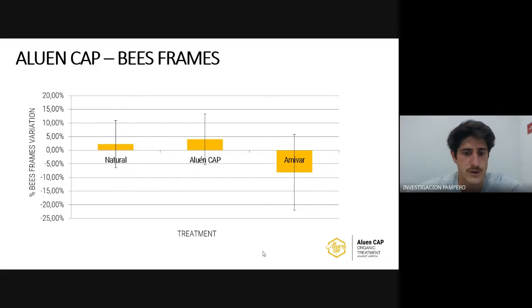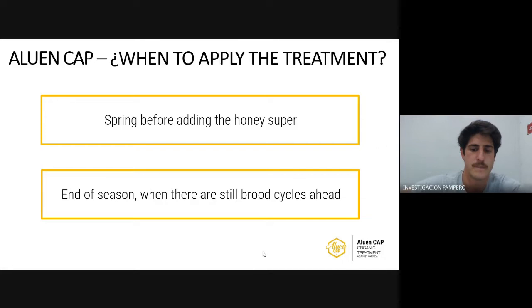So when we recommend to apply the treatment, like I said, the organic product allows us to use it at any stage, but we recommend to use it in spring before adding the super, because we have no contamination of honey. So our hive will be protected in the month of higher varroa reproduction, when we have more brood.